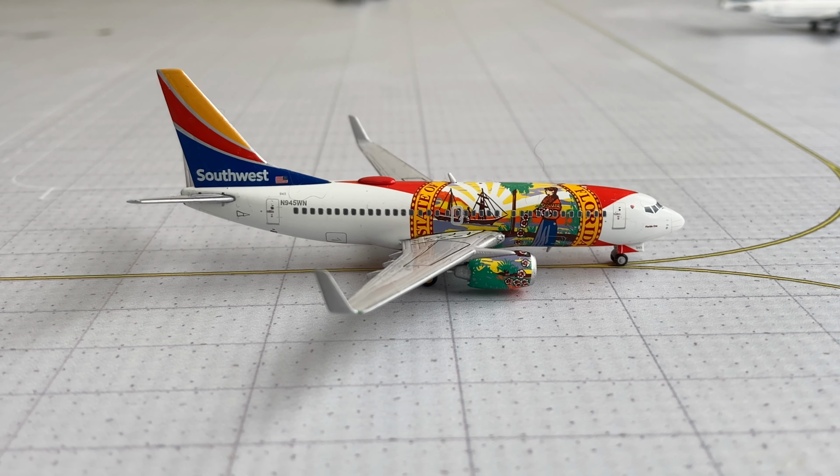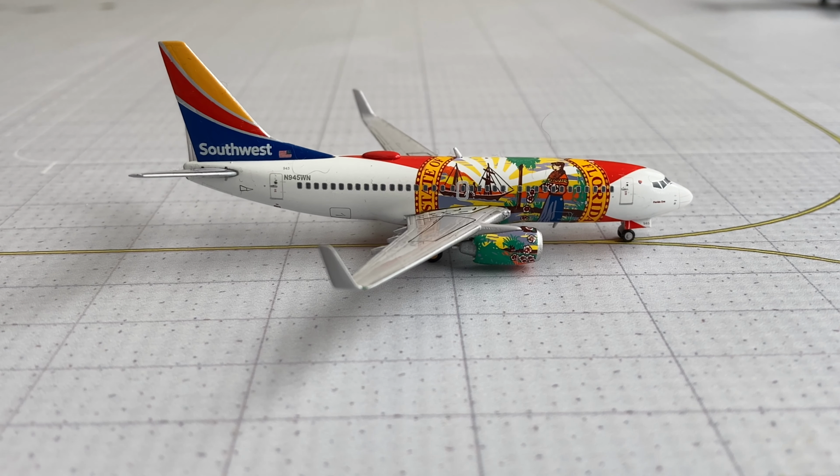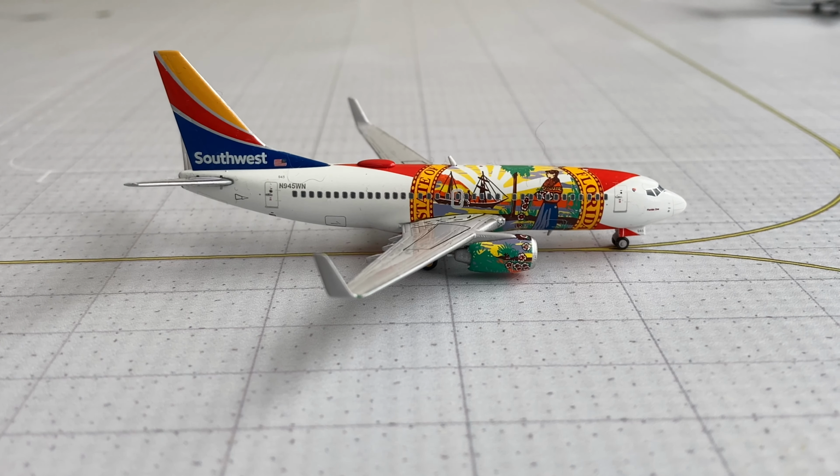That's kind of what they have going on. I think Baltimore might have been thrown in there as well. But again, we'll have Florida One go to its home in Orlando.